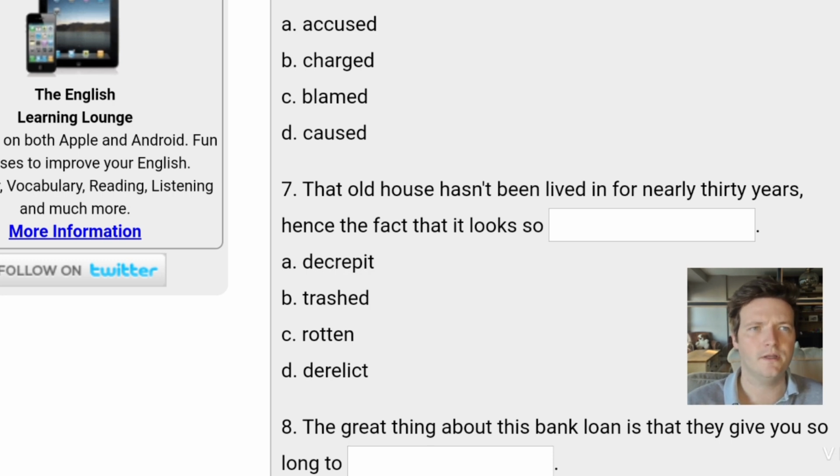Well, it hasn't been lived in for nearly 30 years, so I'm going to say it looks kind of abandoned. And I think the word that we use for buildings that have been abandoned is that they are derelict. Decrepit is kind of in poor condition as well, so I'm going to need to check up on what the difference is there. But yeah, derelict is the one that I tended to think sounded right. I think derelict means that it's unused. Obviously, something's going to look unused if nobody has lived there for 30 years.